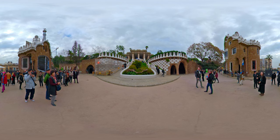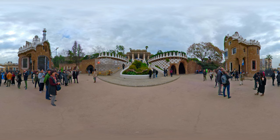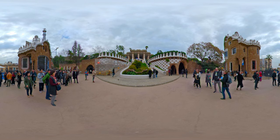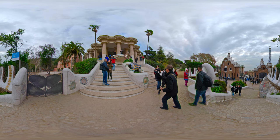We're now here in Park Güell, designed by Gaudi in the early 1900s. You can see his naturalist style playfully come alive. From the funky curved buildings, sculptures, and tile work, all of it is inspired by the organic forms of nature that the architect is well known for. One of the most photographed features of the park is the colorful salamander which guards the staircase in the monumental area.